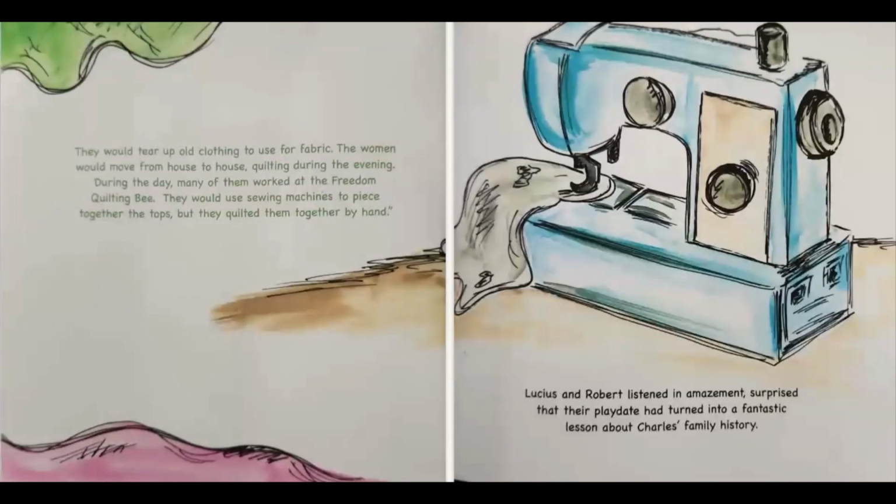They would tear up old clothing to use for fabric. The women would move from house to house, quilting during the evening. During the day, many of them worked at the Freedom Quilting Bee. They would use sewing machines to piece together the tops, but they quilted them together by hand." Lucius and Robert listened in amazement, surprised that their playdate had turned into a fantastic lesson about Charles' family history.